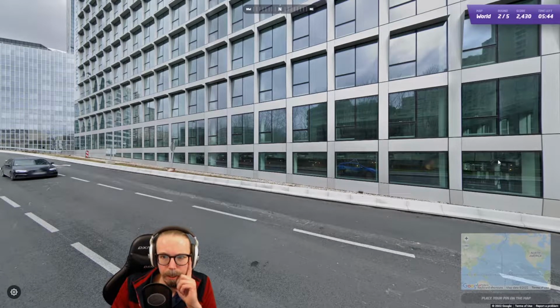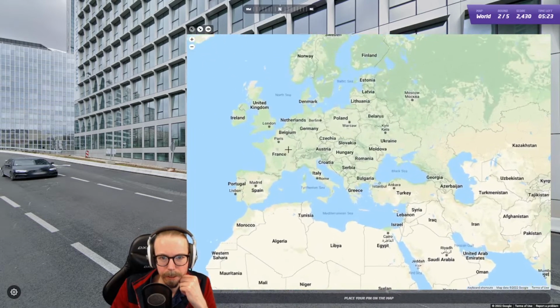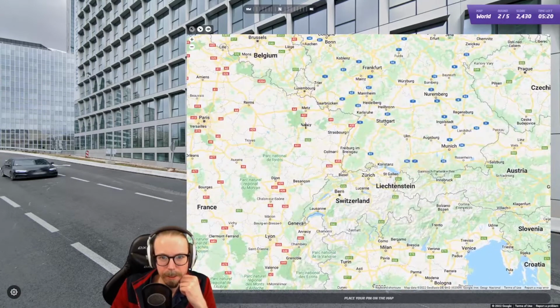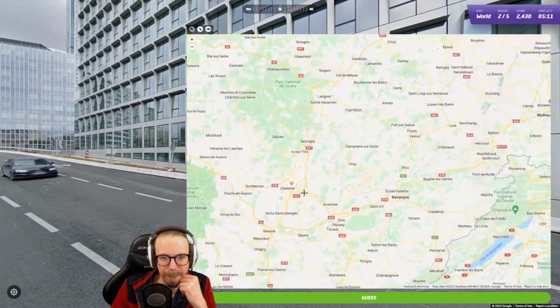We can see a... I don't know what this is. Either it's a no U-turn or it's something. I can't tell if that's a vehicle or if it's a U-turn. Might be a U-turn. All right, let's go with France somewhere. This text right here might not mean anything. That might not be as good of a hint as we might think. Nancy? Is that it? I think we're in Dijon. That's my gut feeling.